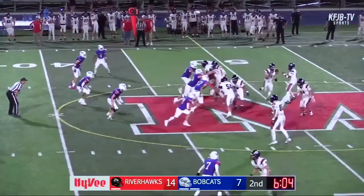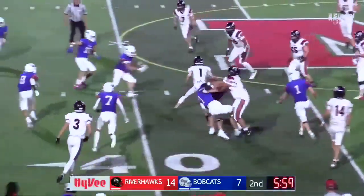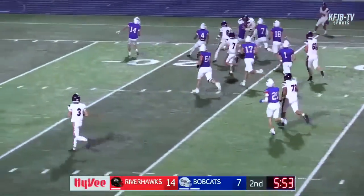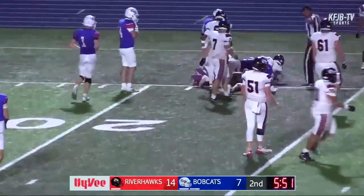Bring Hobart in motion to the near side. Flip it to him underhand. He comes around the edge at the numbers, cuts it back in at the hashes, reverses field all the way to the far side of the field. Bobcats got way off their pursuit angles as he'll finally be brought down at the 22-yard line.